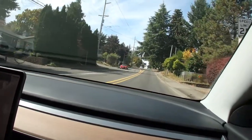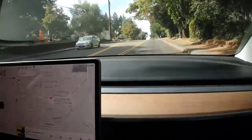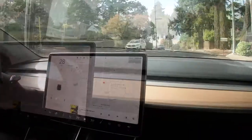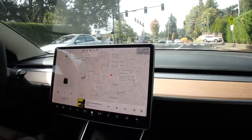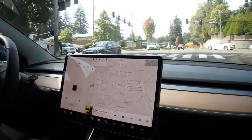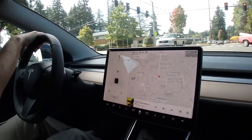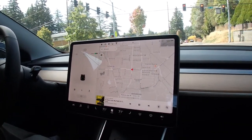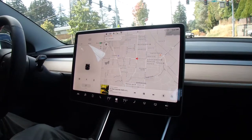One of the things I heard about Tesla is it doesn't do well uphill. We're going uphill right now, and it does fine uphill. The charging, not having to pay for gas, was one reason. I drive a lot of miles. My 2009 Subaru had 180,000 miles on it. So the gas savings was significant for me.